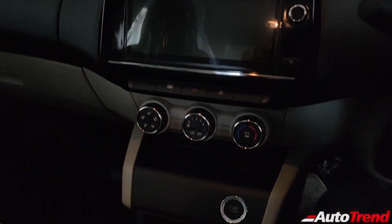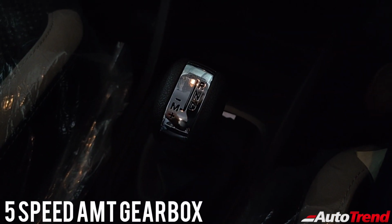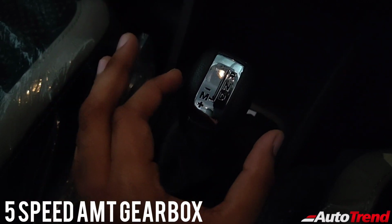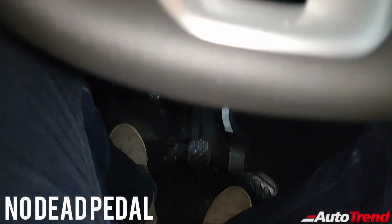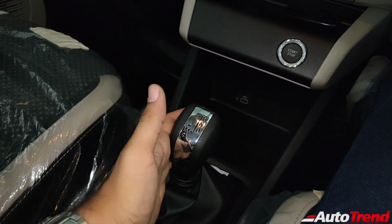Now the big difference in this interior is the brand new 5-speed AMT gearbox lever. This is basically the very same 5-speed transmission. Now it is operated using actuators, so you no longer need a clutch. Let me just show you the pedal box over here. You only get an accelerator and a brake pedal. You no longer get a clutch pedal, and you neither get a dead pedal. However, that is kind of missing point. However, it is fine, it is totally fine given the fact that this is a budget car.